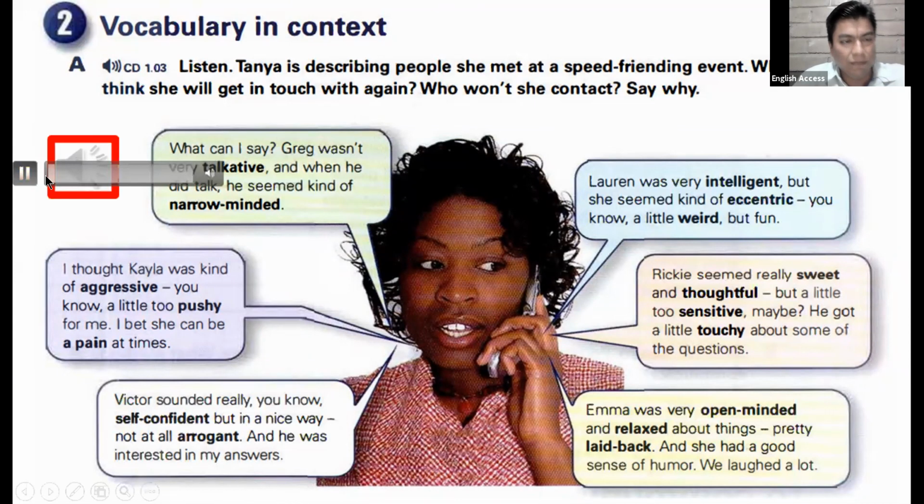What can I say? Greg wasn't very talkative, and when he did talk, he seemed kind of narrow minded. I thought Kayla was kind of aggressive, you know, a little too pushy for me. I bet she can be a pain at times. Victor sounded really, you know, self confident, but in a nice way, not at all arrogant, and he was interested in my answers. Lauren was very intelligent, but she seemed kind of eccentric, you know, a little weird but fun. Ricky seemed really sweet and thoughtful, but a little too sensitive, maybe. He got a little touchy about some of the questions. Emma was very open-minded and relaxed about things, pretty laid back. And she had a good sense of humor. We laughed a lot.